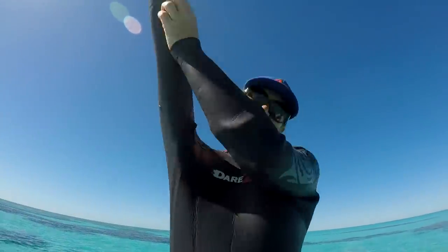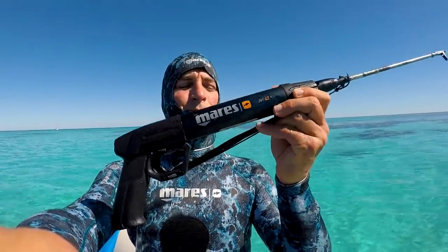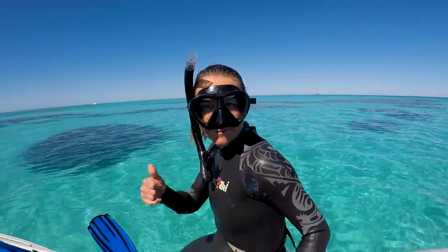I haven't seen that one before. So this is the gun I'll be using for the crayfish. It's just a little tiny 42 jet by Mayers. You don't need a lot for crayfish, and I've got the other gun there, so crayfish first and then maybe trout later on.